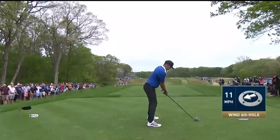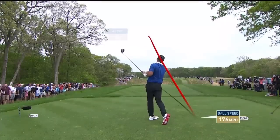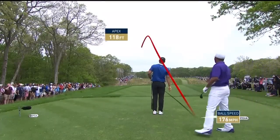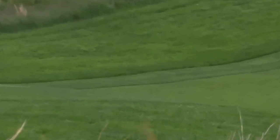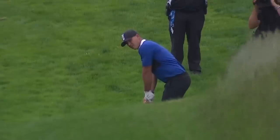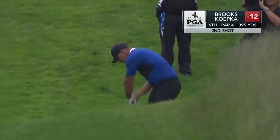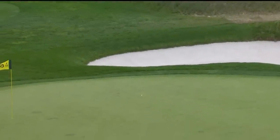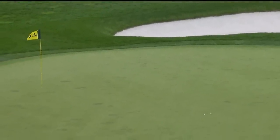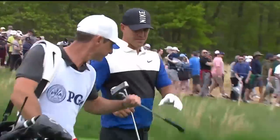Wind is right to left. You can see it over there on the right-hand side. Oh, my. And that was hit hard. And now, did it avoid the thick stuff? Tough holes that you played. Now Koepka, left hand rough. Well, that's two fortunate breaks. Again, does it hit his ball? Oh, you know, he just makes a lot of the right decisions.